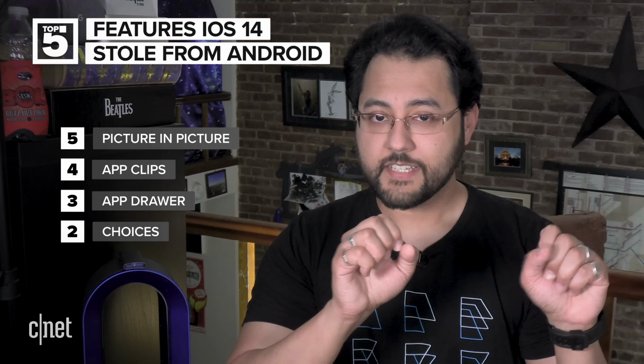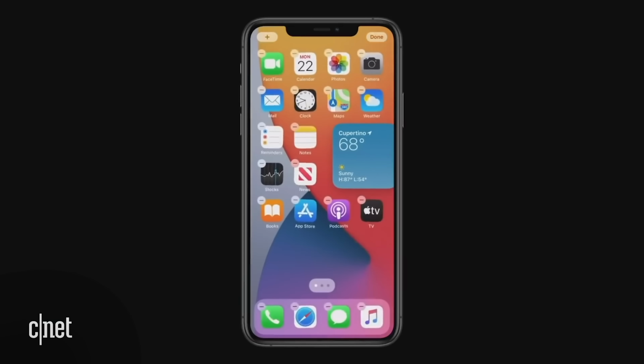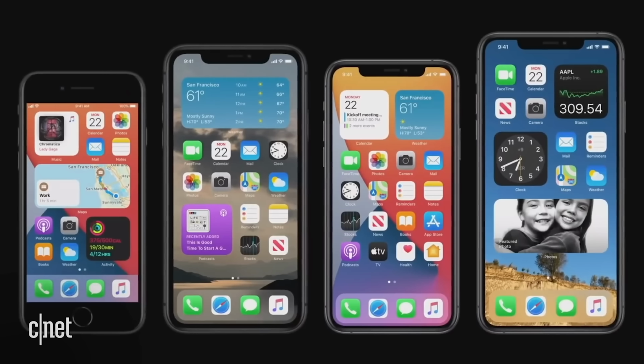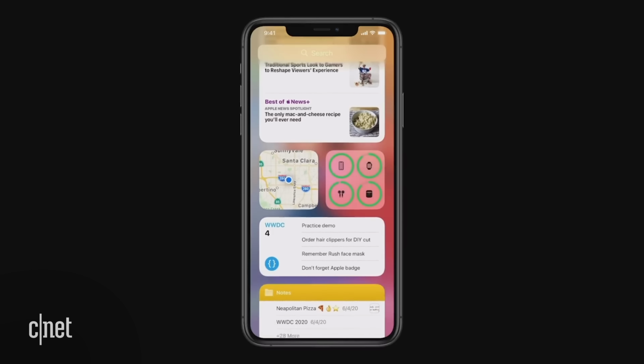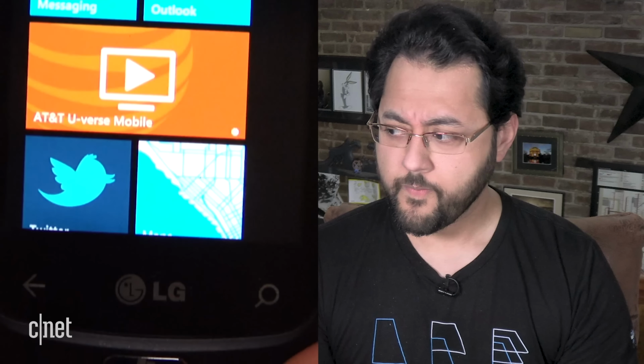You know what's coming up? Home screen widgets. Instead of Apple's bizarre implementation of widgets that were on their own screen, iOS 14 finally gives users the ability to pin widgets on a page. That allows you to get more done without having to go into the app and then back out. You can just look at these little tiles of information. Where have I seen that before? Oh, hi Windows Phone. I'm breaking the fourth wall.